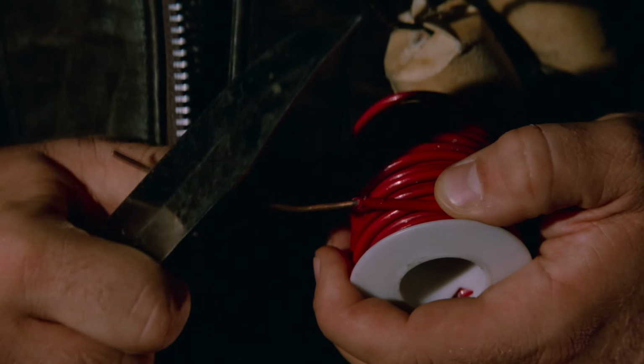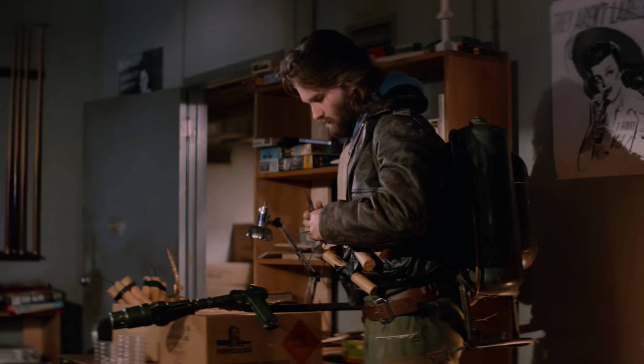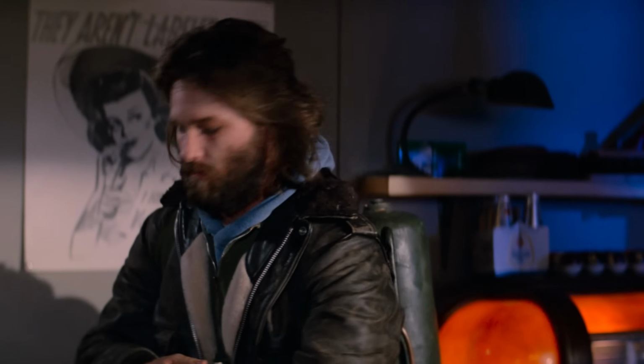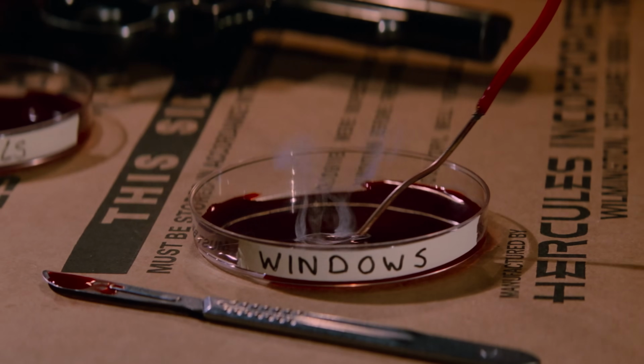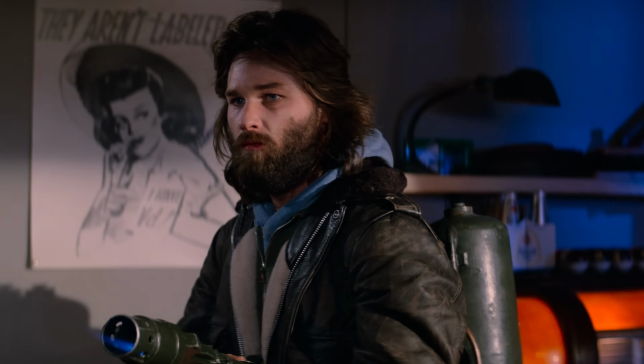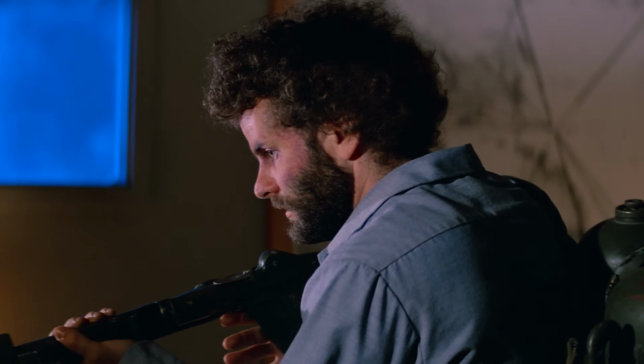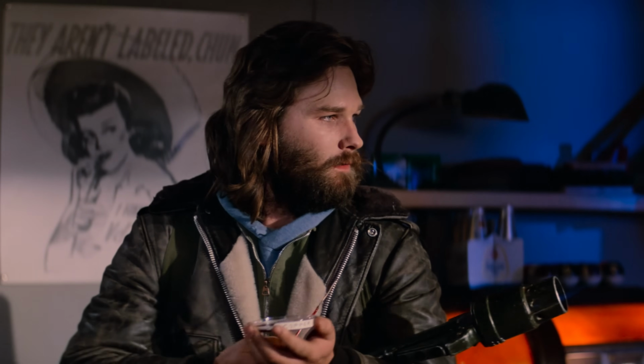John Carpenter's The Thing gives us one of the greatest suspense scenes in cinema, the blood test. Here's why it works. Carpenter sets up a clear process. Heat the wire, dip it in blood, watch for the reaction. We know exactly when the danger might strike, but we're forced to sit through each test one at a time.